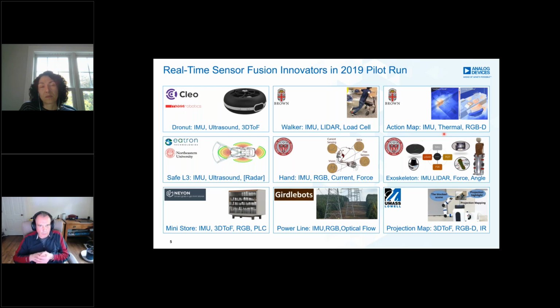And that's really what we're interested in. We're interested in the application of different kinds of sensor technology, battery management technology, other kinds of ADI and partner technologies to solve context awareness problems in robotics.